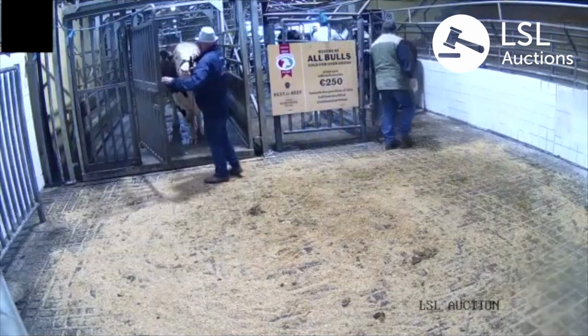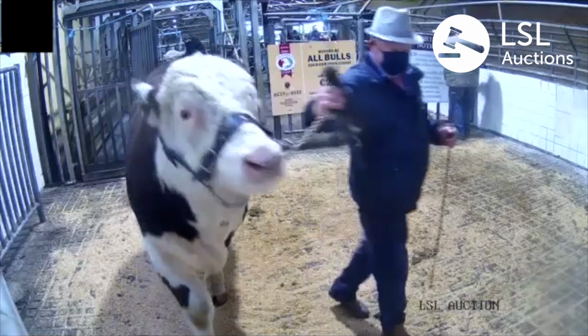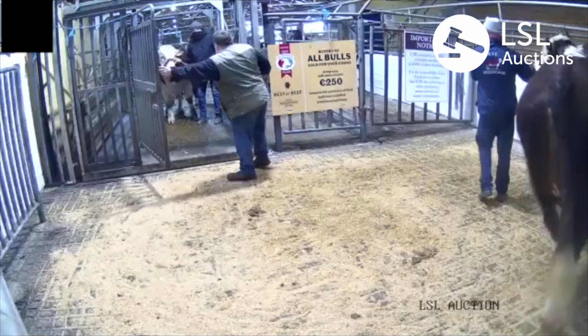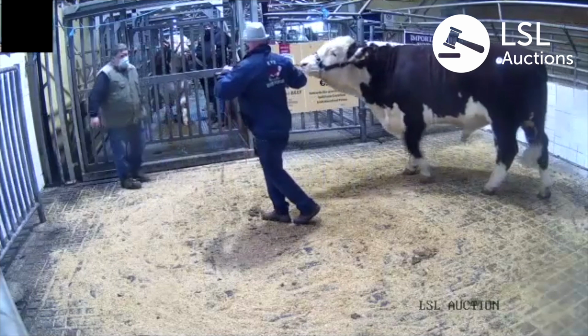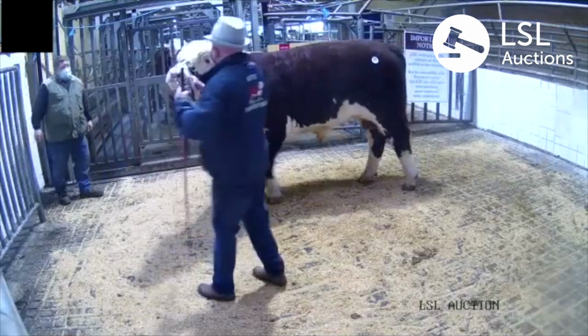Now, this is Patrick McGrath's bull, lot number 11, a good bull of Patrick McGrath's. He's out of the Freetown herd, by Freetown Nevada, out of a Steel Gerrard dam. Really nice bull. He's fertility tested. Real good start here again.